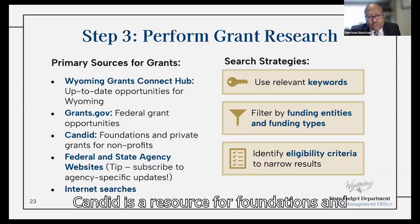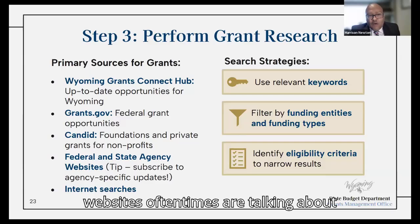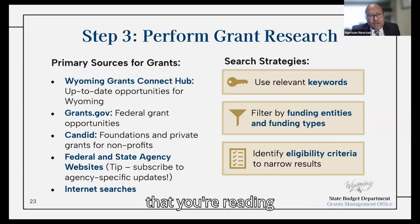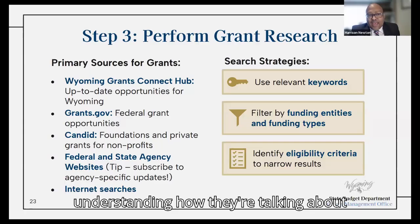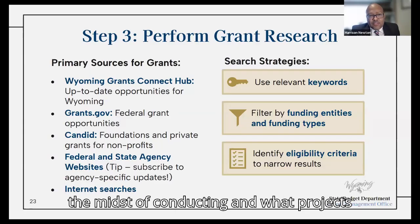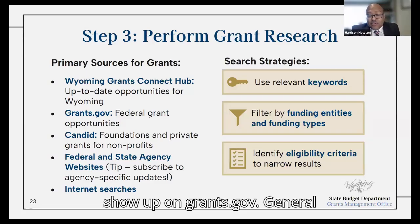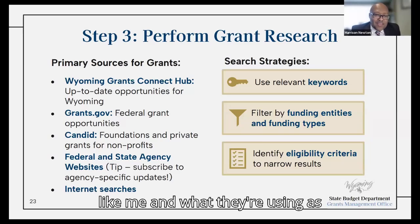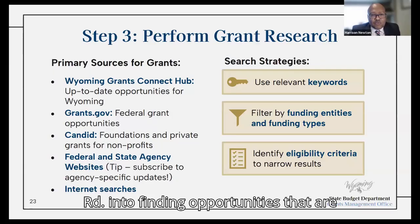Candid is a resource for foundations and private grants for nonprofits. Very useful in understanding that landscape. And then federal and state agency websites oftentimes are talking about their programs and funded projects in many ways. So it's critical that you're reading what the agencies you are close to are saying, understanding how they're talking about issues, but also what projects they're in the midst of conducting and what projects may be upcoming. In some cases, projects get talked about on state and federal agency websites before they actually even show up on grants.gov. General internet searches are also useful. One of the things I like to do with internet searching is search for people like me and what they're using as funding, what grants they may have received, because that also can be a back road into finding opportunities that are right for me as well.